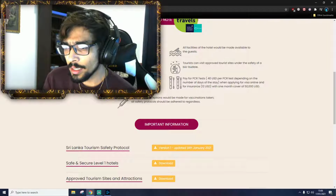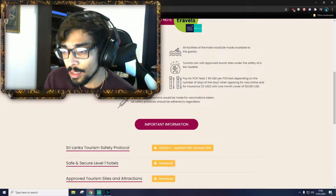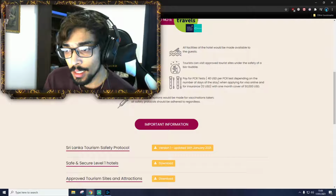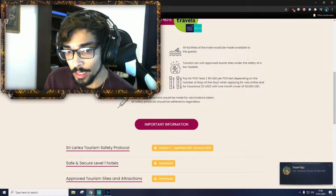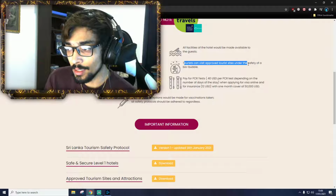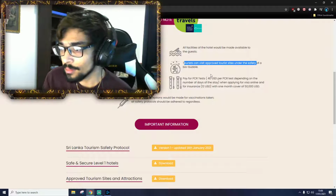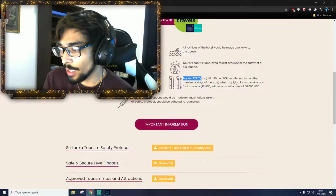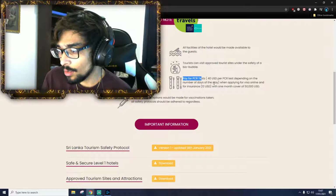No. And then it says that tourists must stay at a certified, safe and secure level 1 hotel for 14 days of their stay. Must stay. And then it says no minimum number of stays required. So a must stay, but no minimum number. So it's kind of overlapping now. And then here it says you can travel out for tourism. And then here it says you must do a PCR test. Roughly $40 when you apply for the visa online, and for insurance, $12 with 1 month coverage. Which is that, an on arrival PCR test?